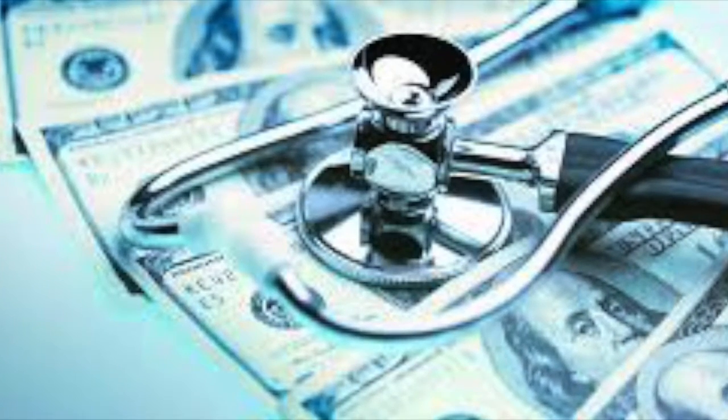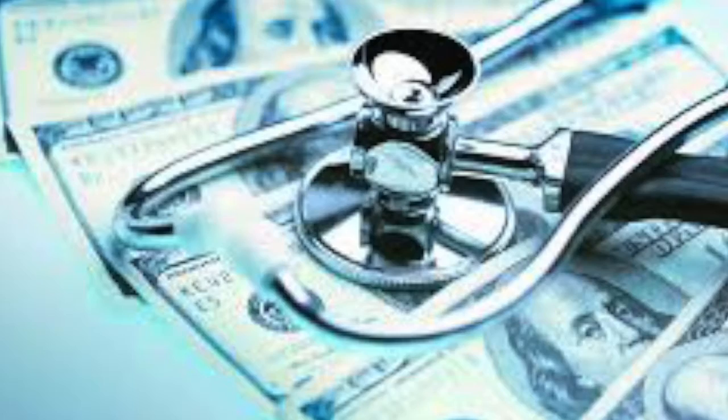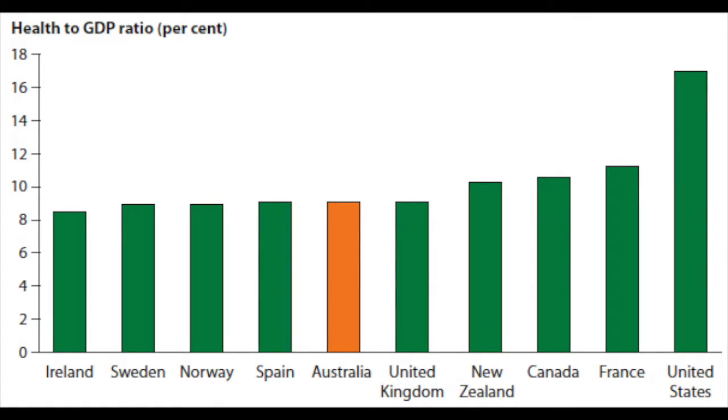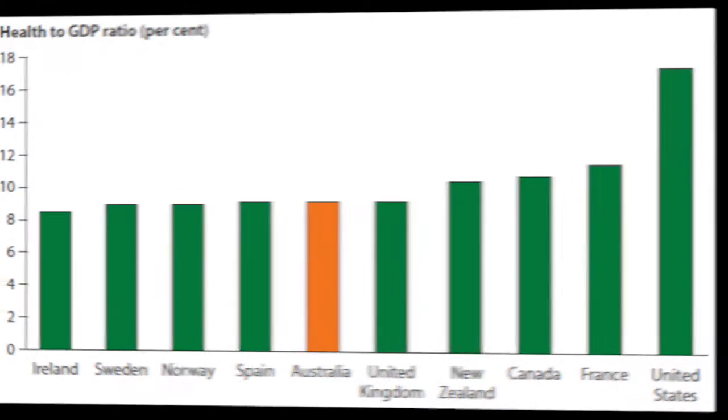There are private and public healthcare services, however, they are mostly public. The private healthcare services are still inexpensive, but they are not completely free like the publicly run healthcare services are. Overall, New Zealand spends about 8.7% of its GDP on healthcare every year.